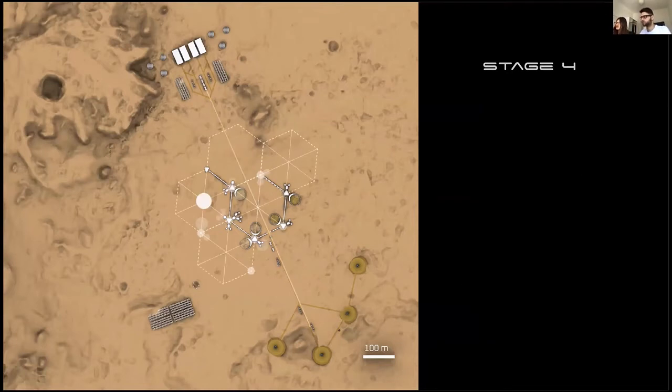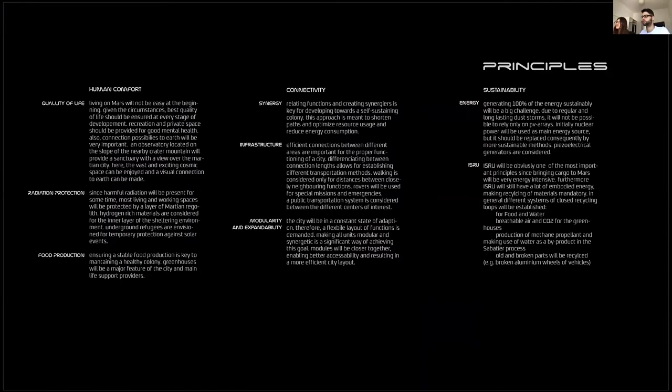This is how it would look with the master plan. And we were asked to formulate 3 issues that are important for us, but we call them principles. So for us, human comfort, connectivity, and sustainability in a way are very important.